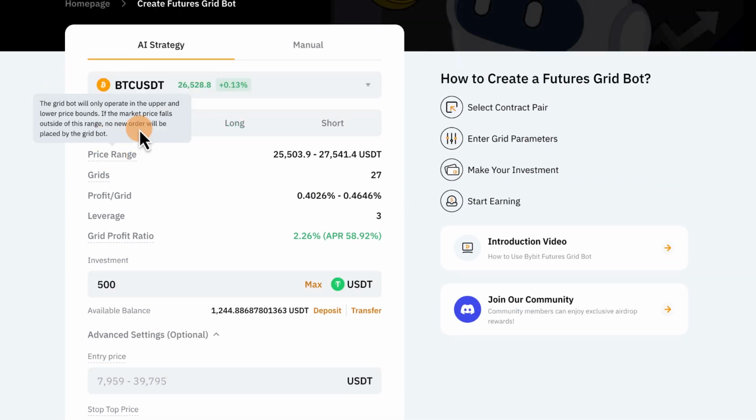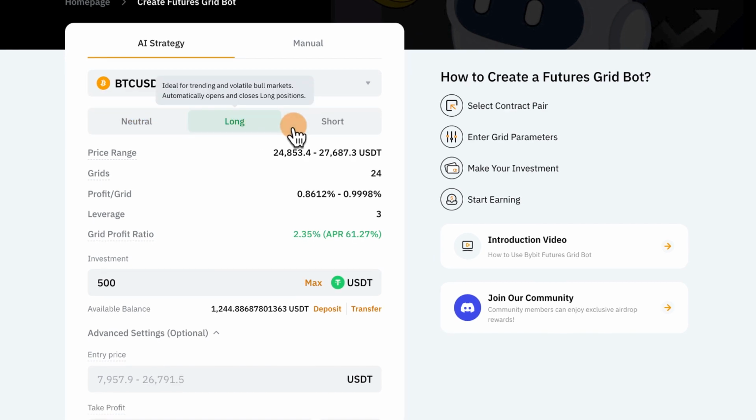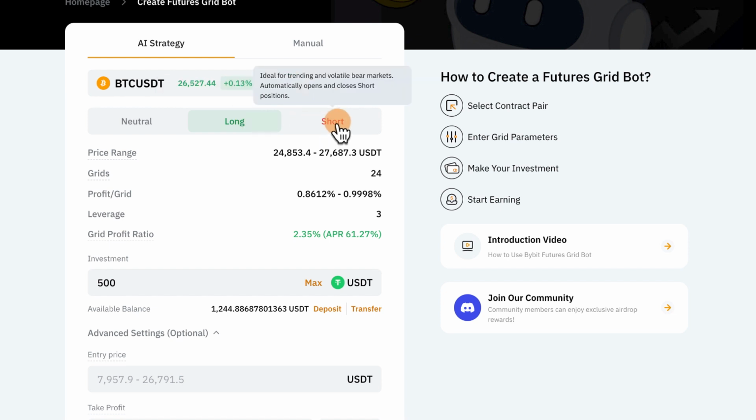Now, but before that, you also have the option to stay neutral, or you can maximize on the long or the short depending on the market condition. So let's say if you feel that the market will remain sideways for a really long time, then you make the neutral bot. Or if you feel the trend is long, then you can create a long bot, or you can create a short bot.